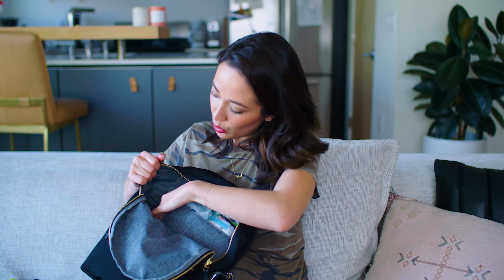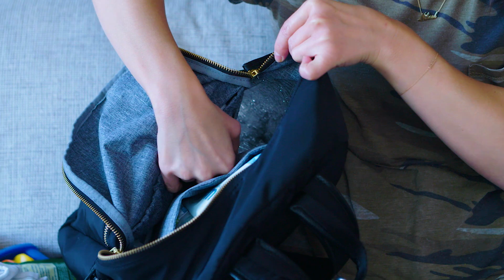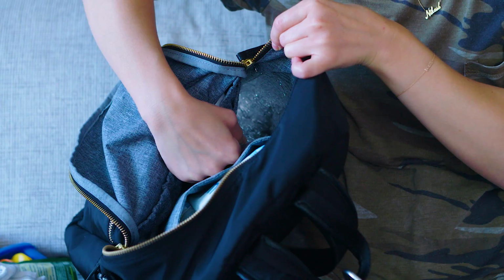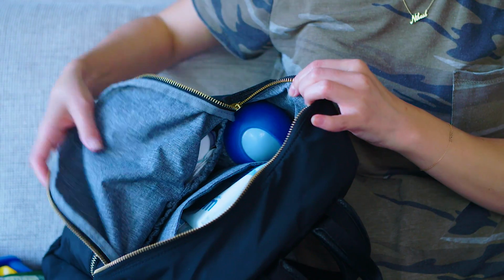And then if he finishes his coconut milk, then I just clean it out, rinse it out, and I give him some water in this, and we're all good to go. If you want it to stay cold, you can't really see this, but this pocket right here is an insulated inner pocket because it keeps everything nice and cold, or nice and warm if you want it to stay warm. And I love it. It's a little hidden insulated pocket.